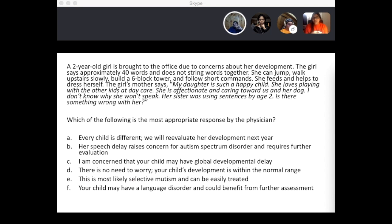The girl's mother says, "My daughter is such a happy child. She loves playing with the other kids at daycare. She's affectionate and caring towards us and her dog. I don't know why she won't speak. Her sister was using sentences by age 2. Is there something wrong with her?" Which of the following is the most appropriate response by the physician?